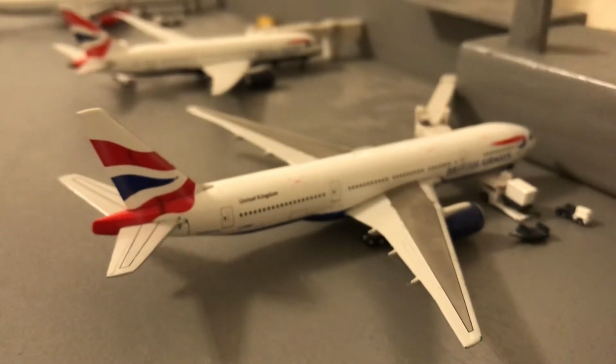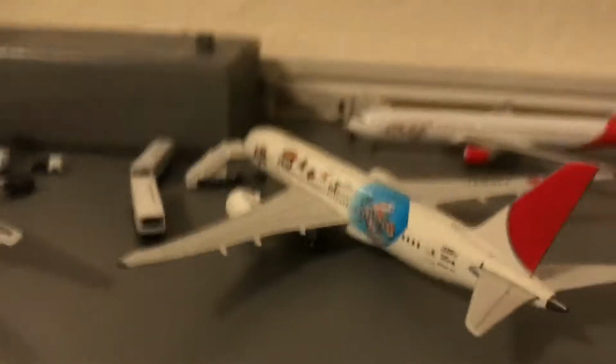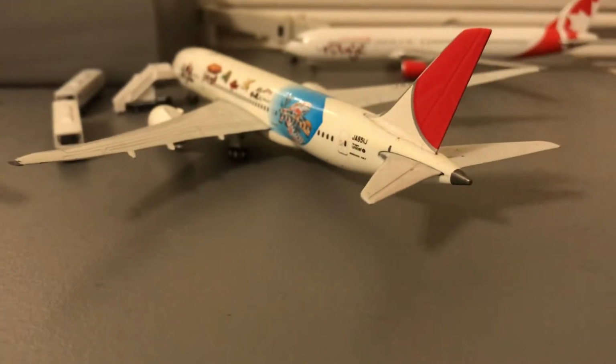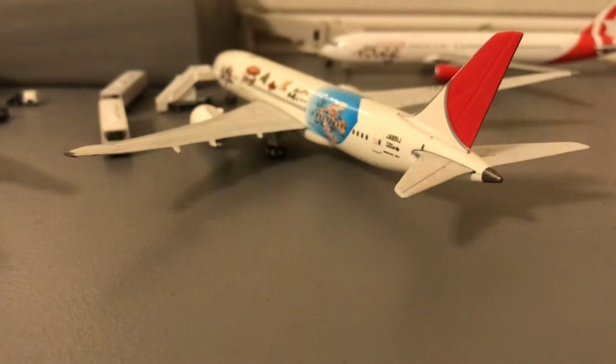Here we have the British Airways 777-200, which is getting serviced for a flight out to Vienna. Right here, we have a JL 787-8, which will be making an extremely long flight to Hong Kong via Tokyo. So I'll do a stopover at Hong Kong for around 2 hours, and then be going back out to Tokyo.